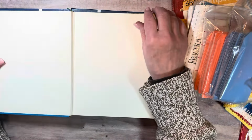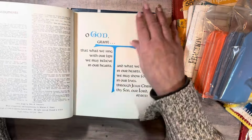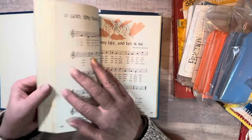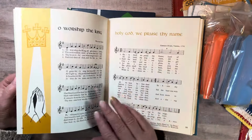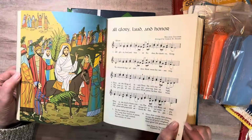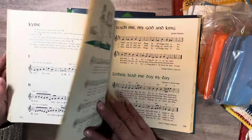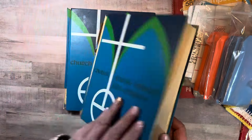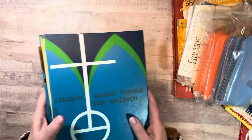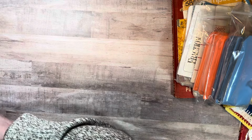Church School Hymnal for Children. It's a very sturdy cover. 1964. So it has hymns and worship songs and illustrations. So I have two of those. And I don't care that the spine is broken on both of them, because we would take the spine off anyway to create a journal.